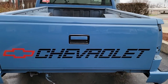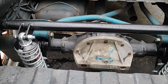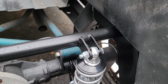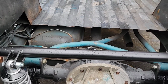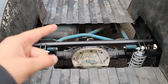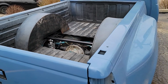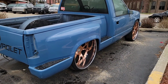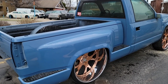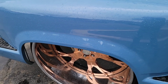See that? The coilovers. Nice clean work. Now I gotta try to cover this up right here and rhino line the whole bed. What you guys think? I like the stands a lot. I mean, just to go this low on 28, look at that. Damn near covers half of the wheel.